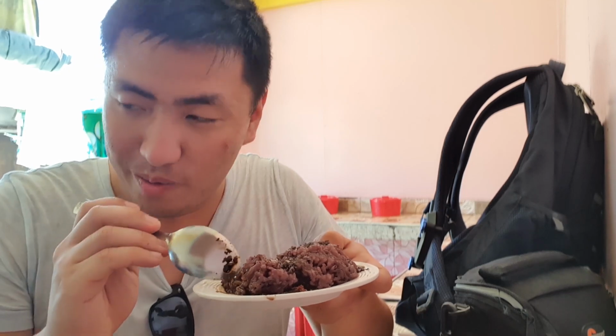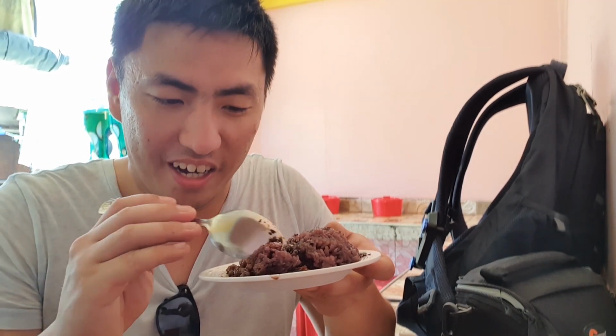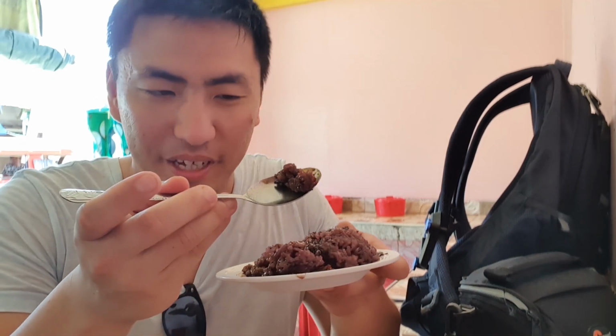So this has sticky rice, cocoa, and sugar. Yes. It doesn't look the most appealing. It's like a little black sludge. It's really sweet. Really sweet. Not bad, yeah. I like it. It is good. Yeah, it's good. Doesn't look good, but it tastes good.